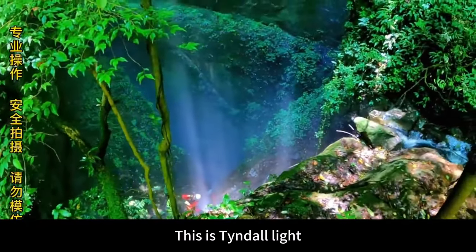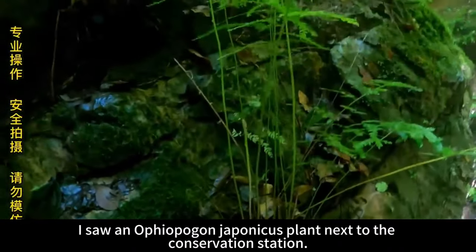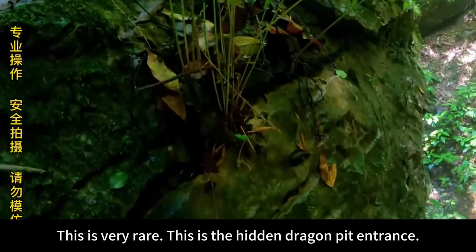This is Tyndall Light. I prepared my safety belay and started my descent. I saw an Ophiopogon japonicus plant next to the conservation station. This is very rare. This is the hidden dragon pit entrance. Wow.